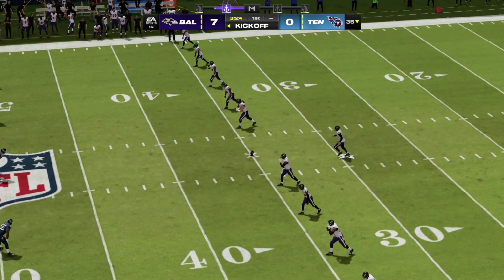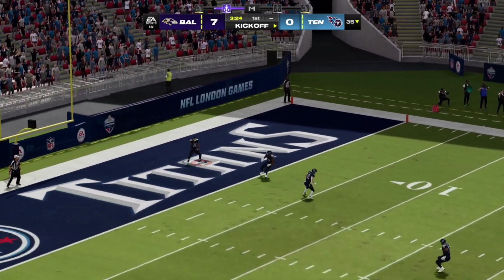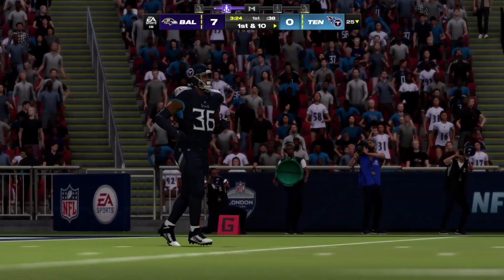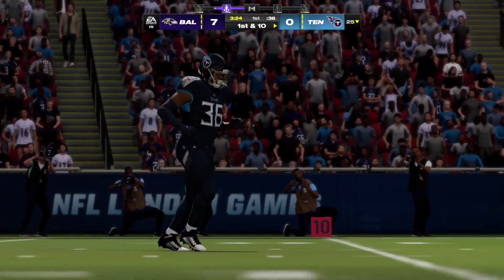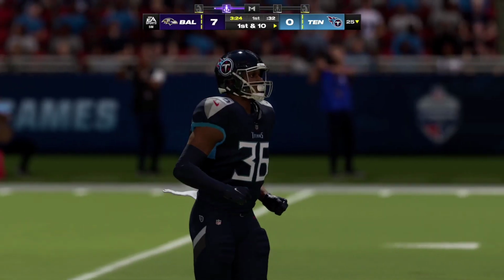Tucker now to kick it away following the touchdown. And no effort to bring this one out. It's a touchback. The Titans coming back onto the field for their second drive. And a 3-and-out on that first drive. We'll see if they can do better here.